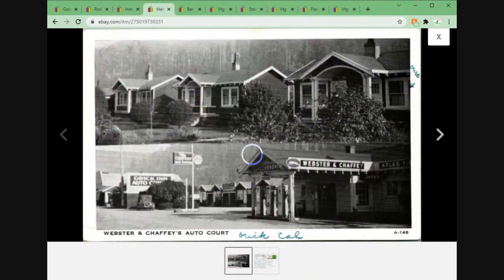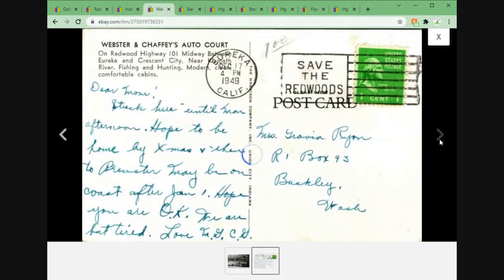Then next up we have the Webster and Chaffee's Auto Court. Nice winged chevron sign here. Greyhound sign here. Some gas pumps here. So a lot of good content to look at. This is Orrick, California. 1949.